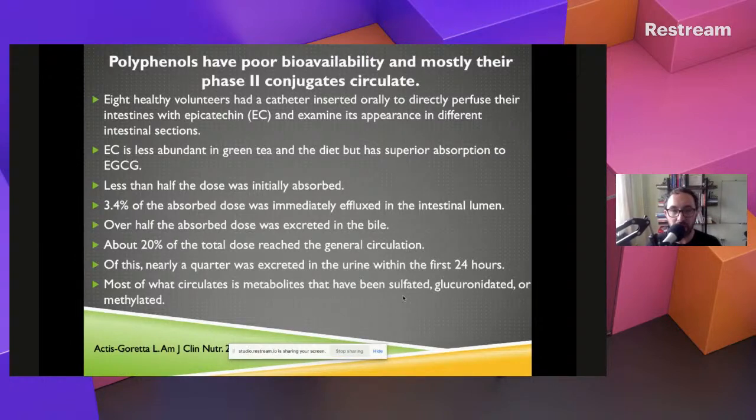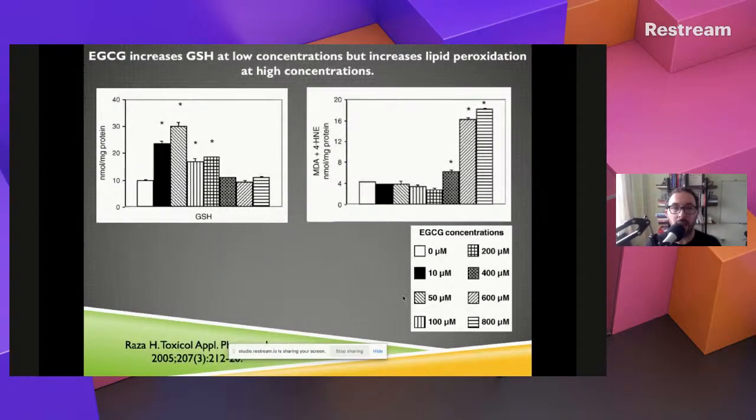So these things are treated as toxins by the body, and that's why yesterday I showed you this. In small amounts, they promote glutathione synthesis. In large amounts, this is a cellular study, they cause lipid peroxidation. They're going to wind up killing the cell. Well, this is a cell study. This doesn't happen when you drink a cup of green tea.